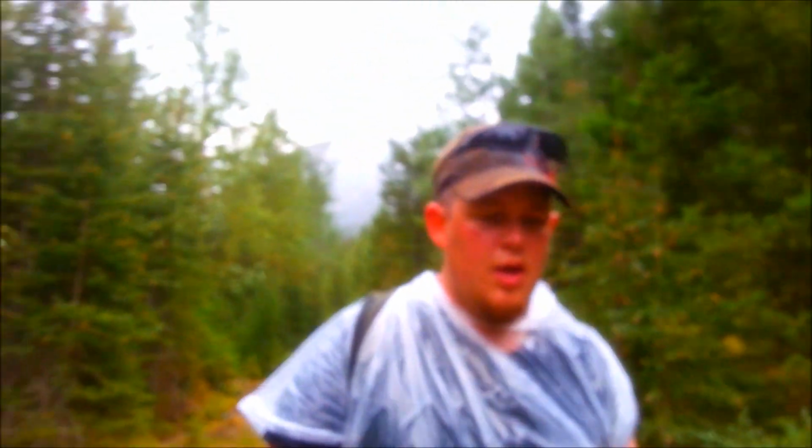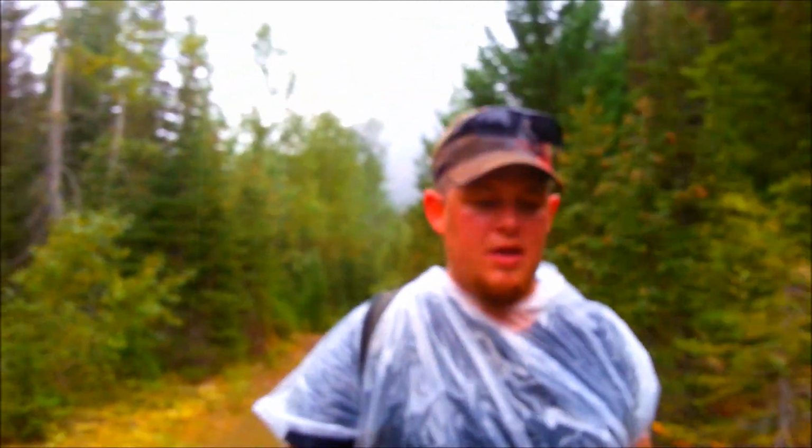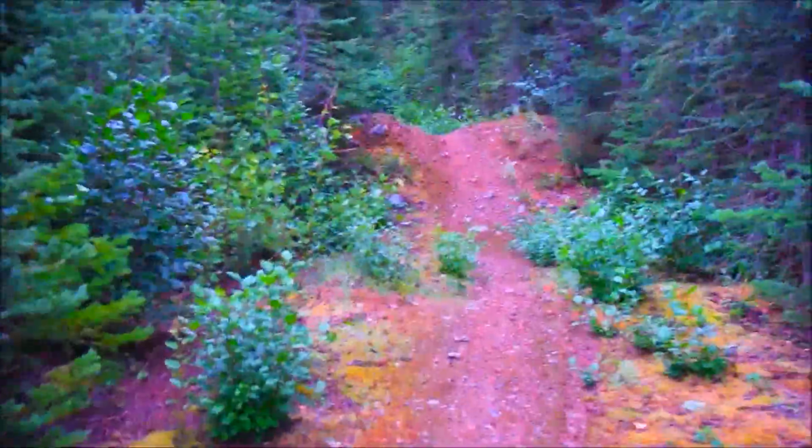Almost back to the car now. We've already passed one of those series of Kelly humps at the beginning of the trail. So, should be back in about 5 minutes. And there's another one. And another one.